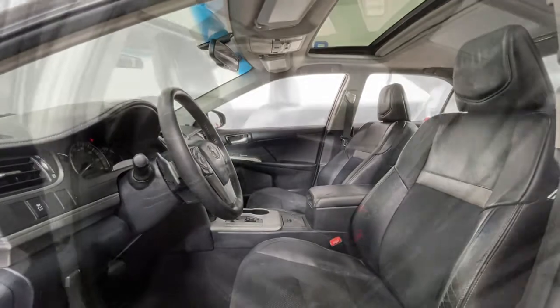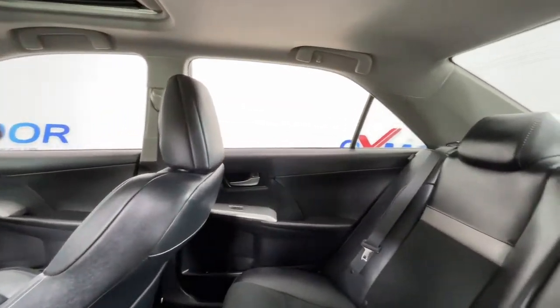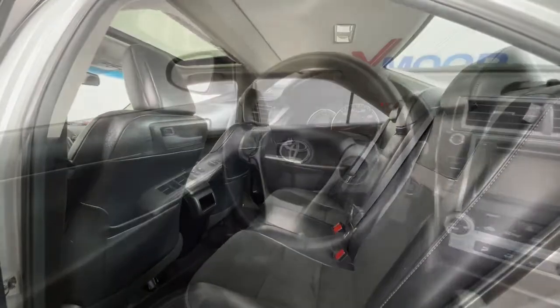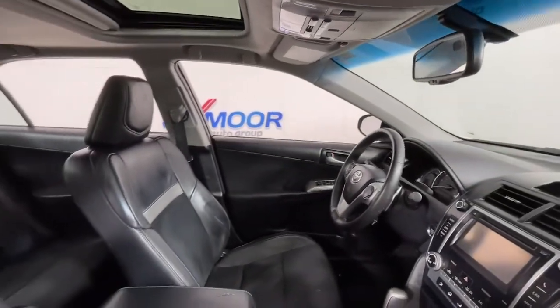These are just some of the great options this vehicle comes with: keyless entry, fog lamps, steering wheel audio controls, aluminum wheels, alarm, electronic stability control, rear spoiler, intermittent wipers, traction control, tire pressure monitoring system.